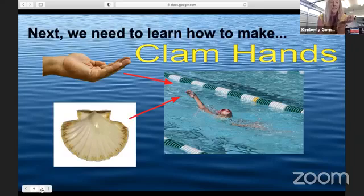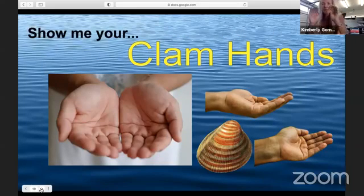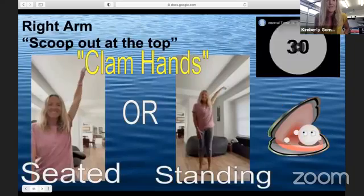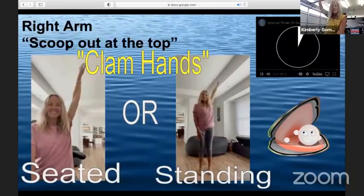All right, so we are learning to make clam hands. Show me your clam hands. Everyone's showed me their clam hands. Awesome job. Perfect. So now we're going to practice using our clam hands because sea otters use their clam hands to swim on their backs. So first we're going to practice clam hands on our right. So we're going to scoop out at the top.